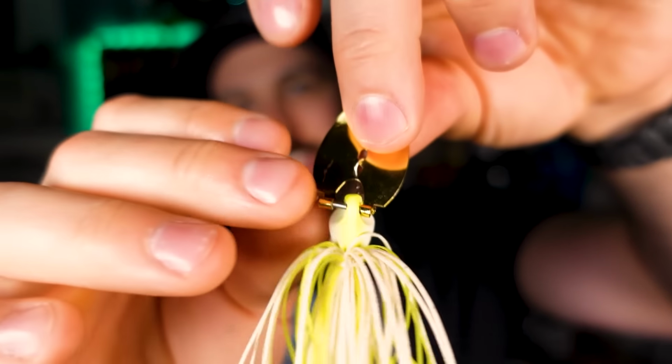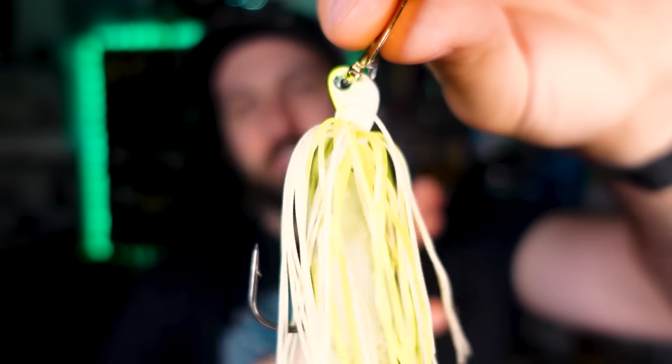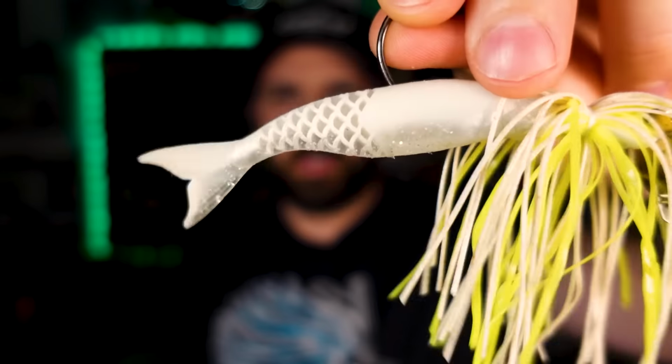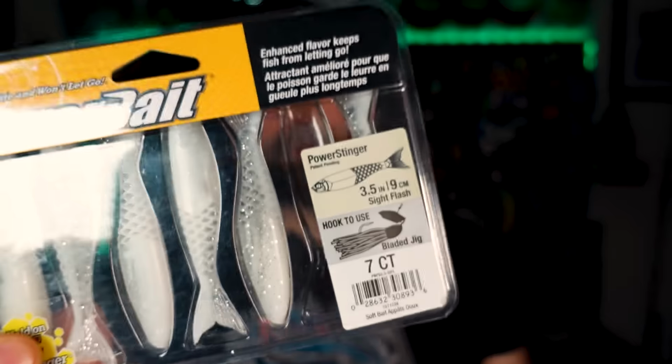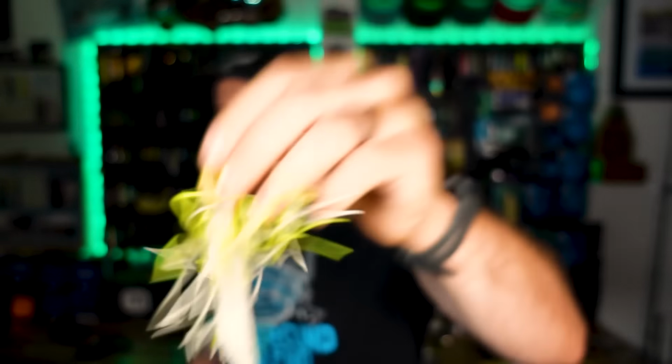One that I guess I can't exclude from the list, have caught quite a few on these now, the Berkley Slobber Knocker. Again, bunch of different colors. I love a chartreuse in white pretty much all year round, but it's great in the summer for sure. Sticking with Berkley, just to see if it goes hand in hand, throw on the Powerbait Power Stinger as a trailer. Both come in a ton of different colors, so you can find different ways to mix and match and contrast with that bladed jig.